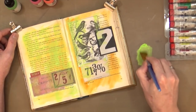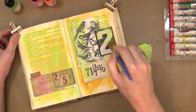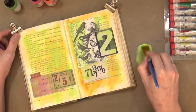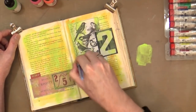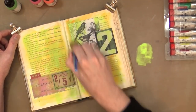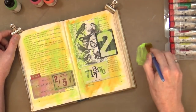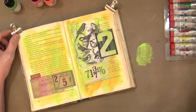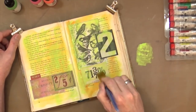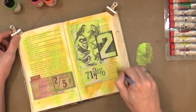So a little bit more paint, a little bit more water. It's just toning down that orange, which is a nice colour anyway, but it's not the primary colour that I want in the background. The orange will still show through, but that's okay, because I will be using some more orange a little bit later.